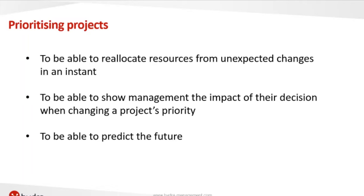Because at the end of the day, how do you know what projects you can deliver with the resources that you have? And can you deliver any new projects with the resources that you have? So while you project prioritize, you make sure that the new project that's coming in can be delivered, and when it will finish. And at the end of the day, how much is it going to cost the business?